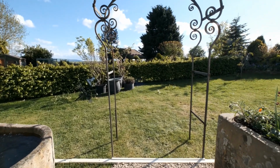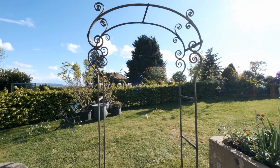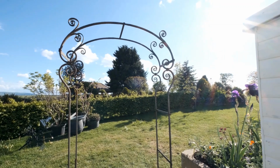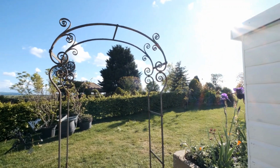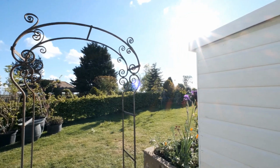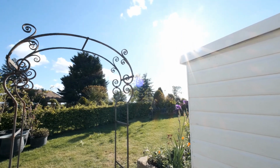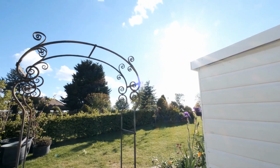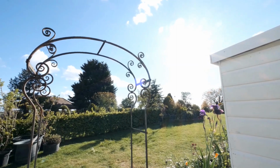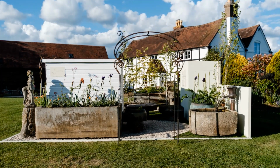These arches are beautifully scrolled ironwork, probably Victorian, the tops of them, and the supports on the side have been teamed with them, blacksmith made, to match. Works so well, I think. They're a lovely wide proportion, just framing, absolutely beautiful.